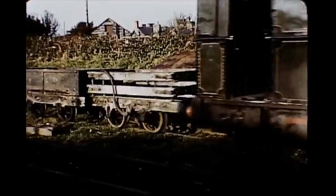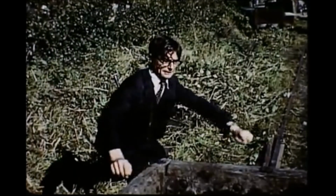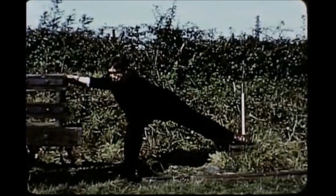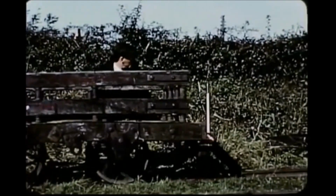Instead of pointing fingers about who should have done this and who shouldn't have done that, they've just been picking themselves up, dusting themselves off, and getting everything ready for tomorrow. And that's what rail preservation is all about. It's not easy, but the reward is definitely worth it.